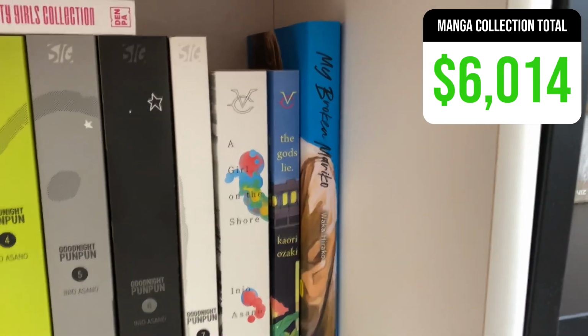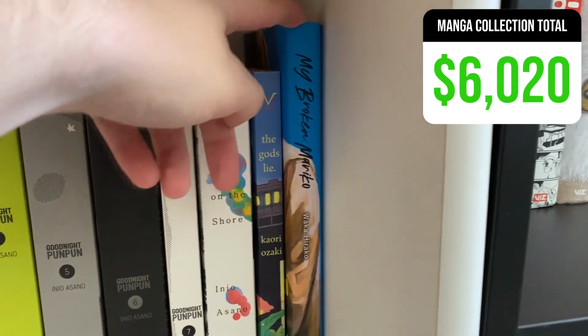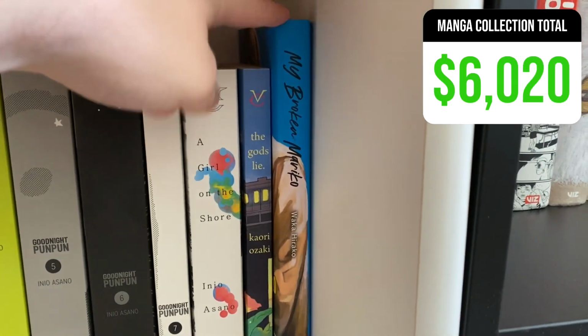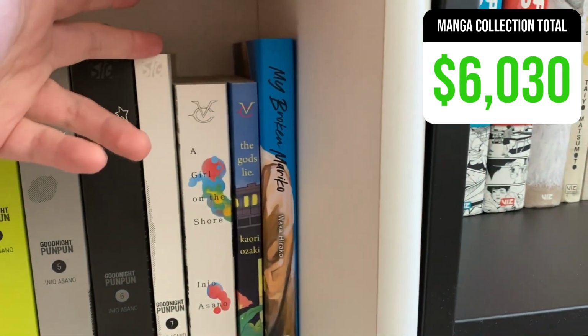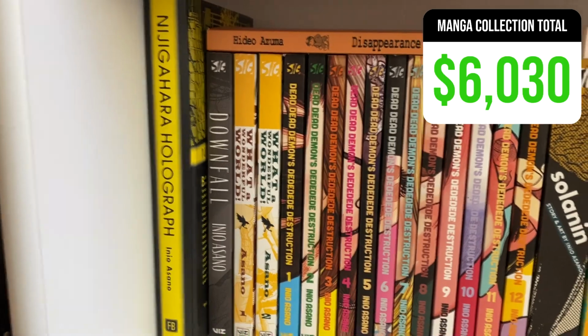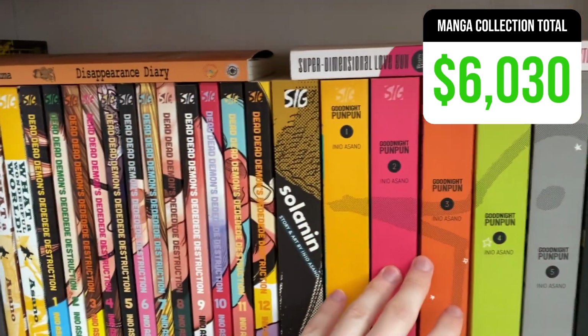And then on the end here we have The God's Lie. Got this for $6 on Reddit, and then I got My Broken Mariko, I believe for $10 from the same local store that I got my Yokohama Kaidashi Kikou volumes. Then moving back into the Inio Asano stuff, this was all basically bought retail except for Punpun.